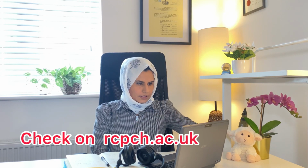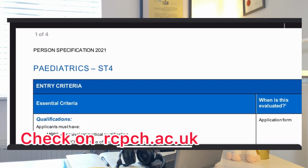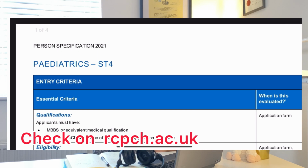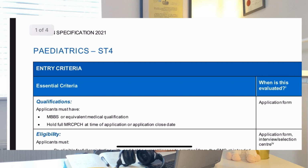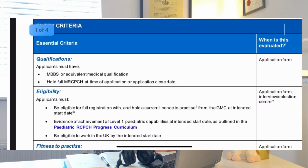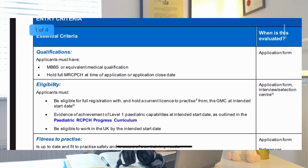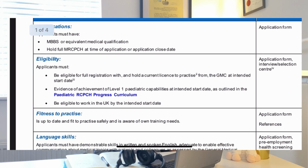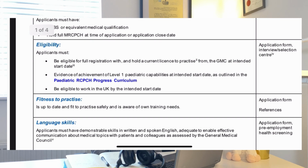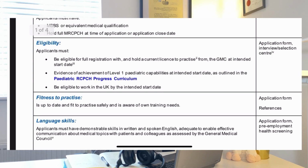Basically, for the personal specification, they have given an online form which asks about qualification. Your eligibility qualification is your graduation, and then your MRCPCH as I described, and then your GMC registration and your level 1 pediatric capabilities. And you should be eligible to work in the UK by the intended start date.